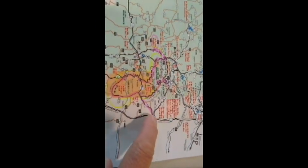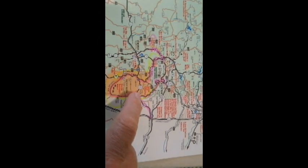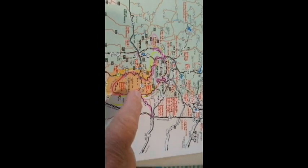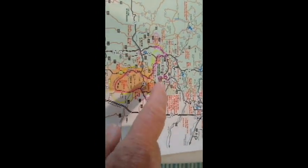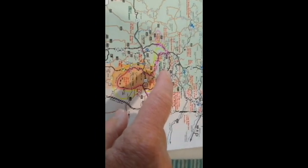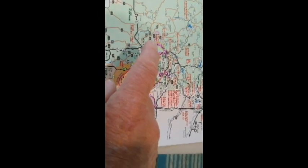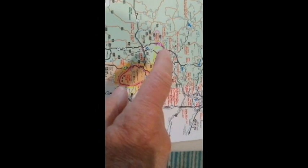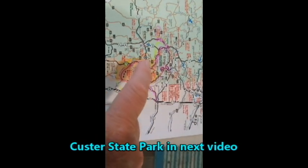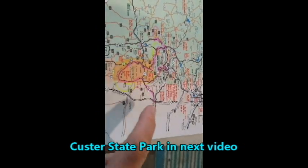So my plan is to go into Custer State Park, which will cost me $20, but it'll be for a long time, so I could go back tomorrow. Go over this area, which I was told I can see Mount Rushmore from here, and then come back around, go to Crazy Horse, come in here, which is the Needles Highway, and then go around Custer and back out.